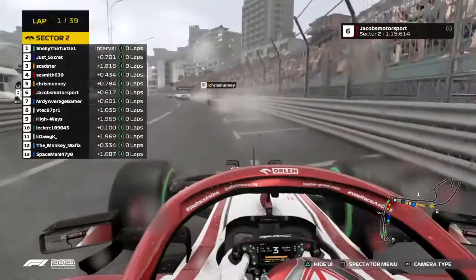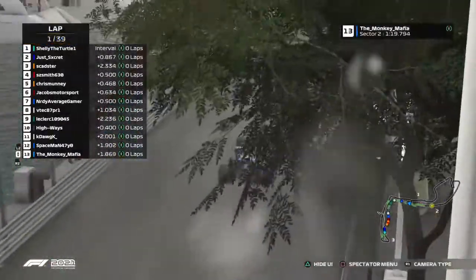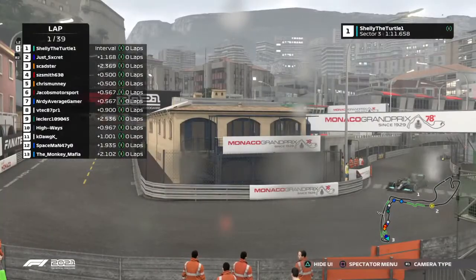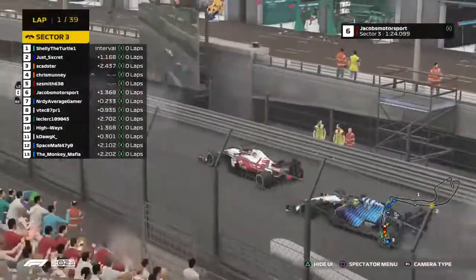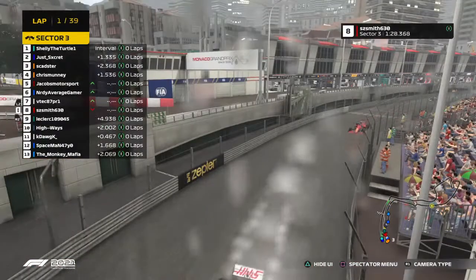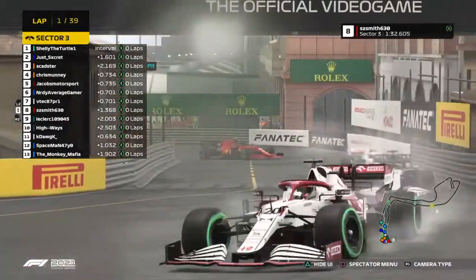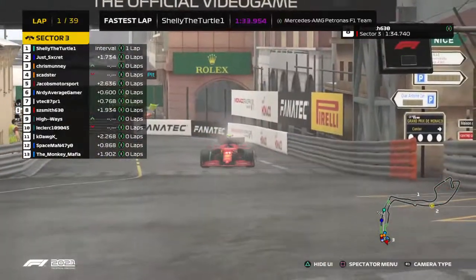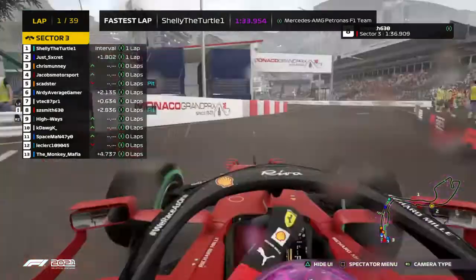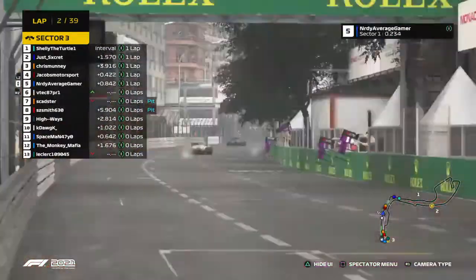JKeSport Motorsports already up to 6th place. Is that Monkey Mafia who's had an issue at the chicane? Yes, it has, but he seems to be okay. So a lot of chaos in the opening lap. Things starting to settle down. JKeSport Motorsports, oh, a little bit of contact, and there's a Ferrari of SC Smith around. So SC Smith showed great pace in qualifying, but is struggling here in the race. Another yellow flag as Scatster is into the pits, as SC Smith will follow him in. So perhaps the rain is catching these drivers out a little bit.